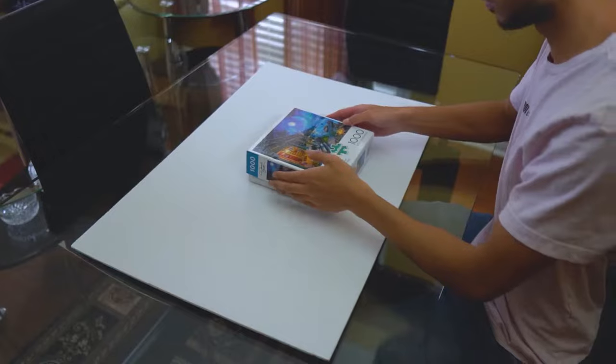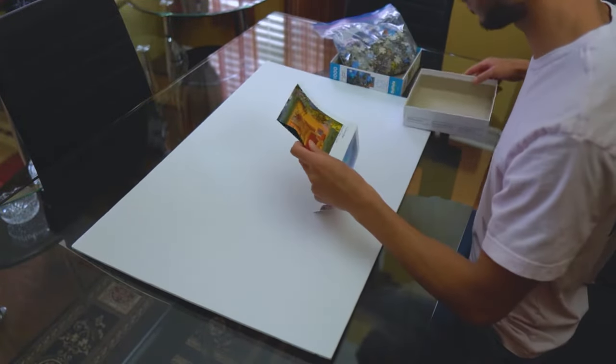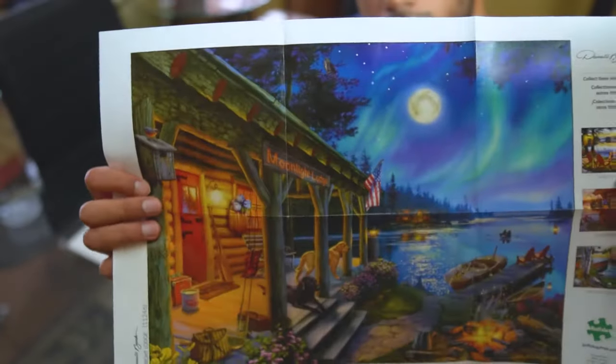This week, I wanted to challenge myself and see how long it would take me to complete a 1,000 piece puzzle. So on average, it takes around 5 to 30 hours to complete a 1,000 piece puzzle. And I was curious how long it would take me to complete this puzzle. I bought a puzzle and started on a whiteboard so that I could move the puzzle around if I had to.